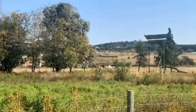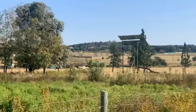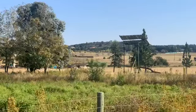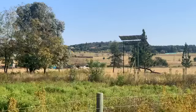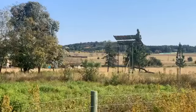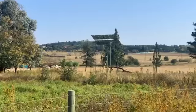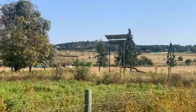So Livingseeds Farm runs on solar power, not the whole farm. The office still runs on Eskom, unfortunately, but if you have a look over here to my right, that is our solar array. It's a 1.1 kilowatt solar array that drives a solar borehole pump. The solar borehole pump pumps to a series of 4 tanks. We've got about 24,000 liters of storage.